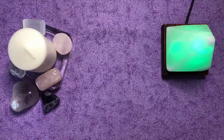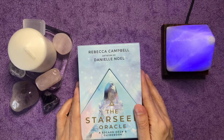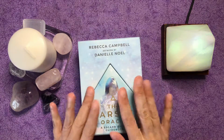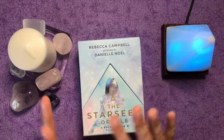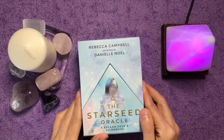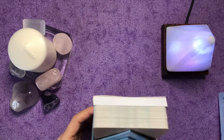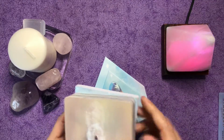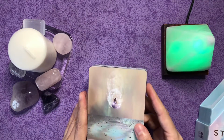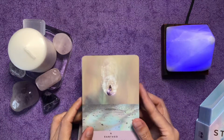We have Danielle Noel's latest collaboration with Rebecca Campbell, the Starseed Oracle, and it's a 53 card deck, and I have done an unboxing with this with a slight side-by-side comparison with her other Oracle deck, which is coming up next. I'm new to the concept of starseeds, and so I thought this would be a wonderful way to dip my toes, and the book is wonderful for that, just kind of taking you by the hand, and then, if you like, you can go into more intense study.